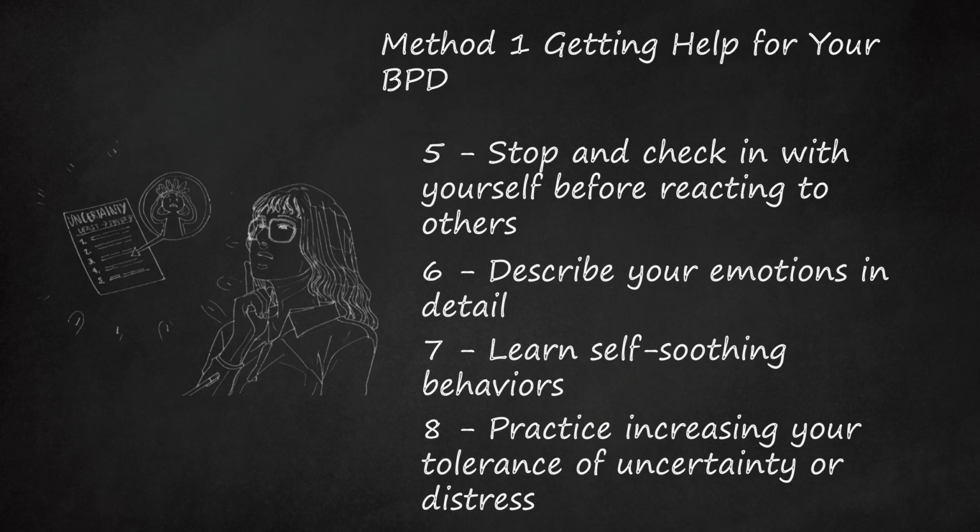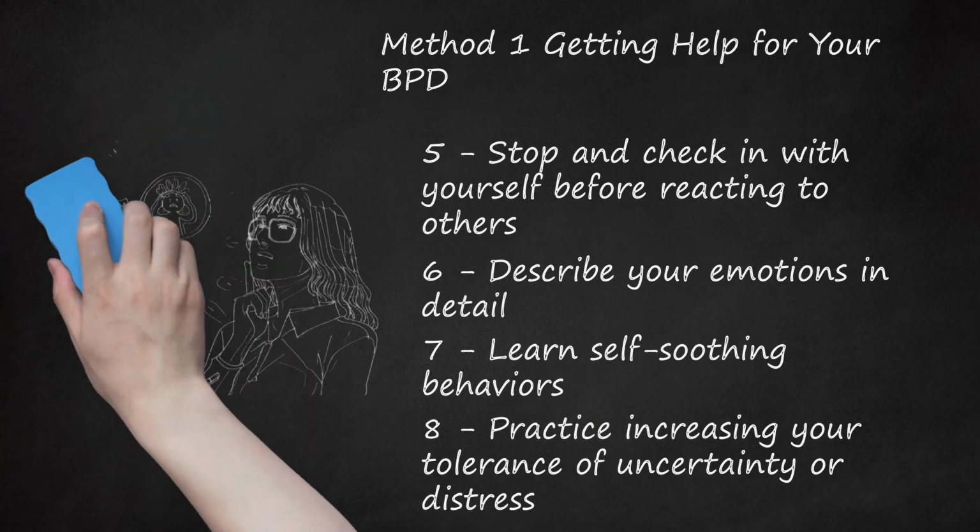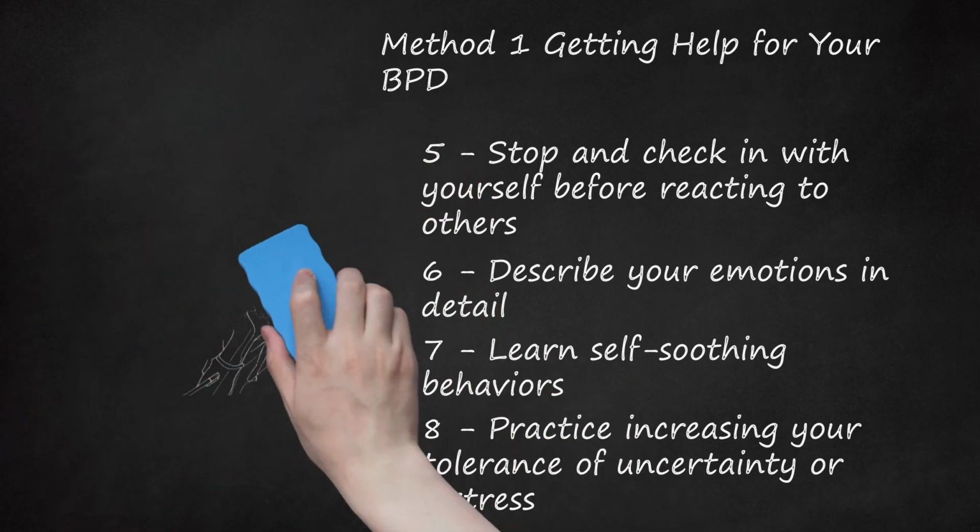Record your responses. When you try something uncertain, record what happened. What did you do? How did you feel during the experience? How did you feel afterward? What did you do if it did not turn out as you expected? Do you think you will be able to handle more in the future?